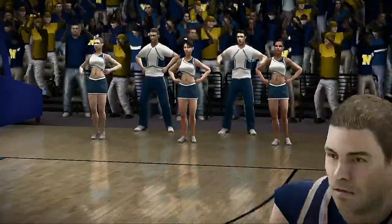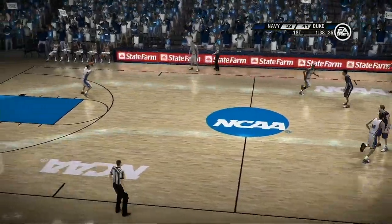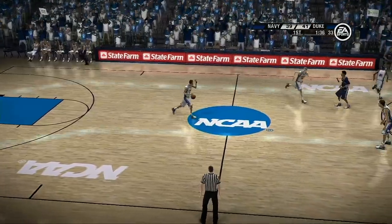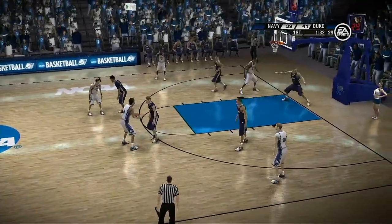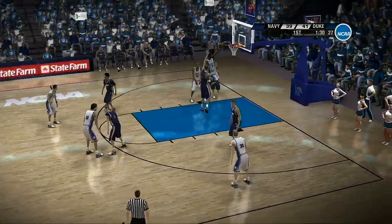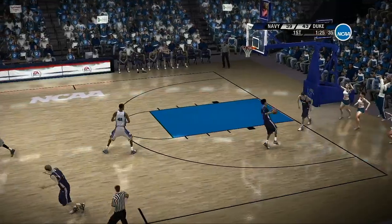Everybody into the act right now, and you can tell by the cheerleaders on the sideline how things are going. Isn't that what makes college so special? The enthusiasm of the cheerleaders, the mascot, everybody involved.